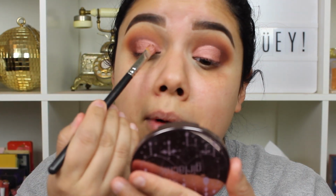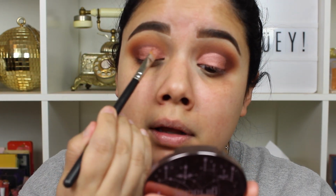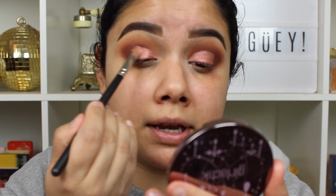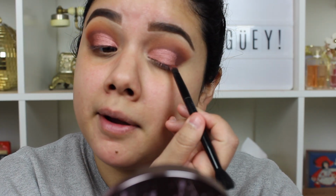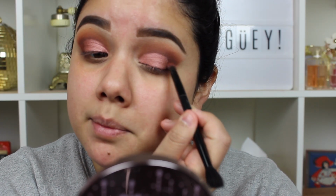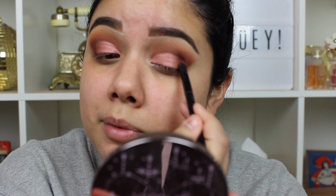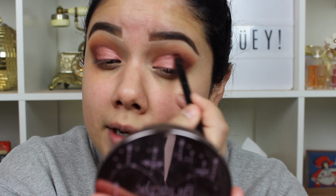I'm going to take the Wet n Wild. Just pat that in. Damn, those both look nice. Those look like identical. I can't tell the difference. Wow. That's nice. To blend everything together, I'm just going to take a little bit of that Mulberry on my left side. Just blending my lid shade in with the rest of the eyeshadow look.